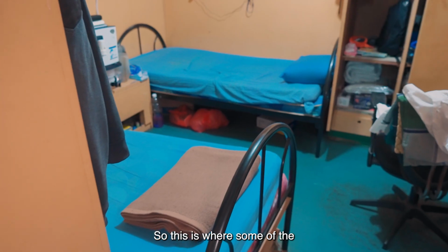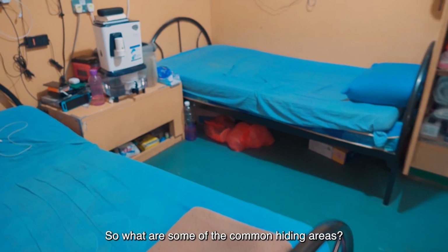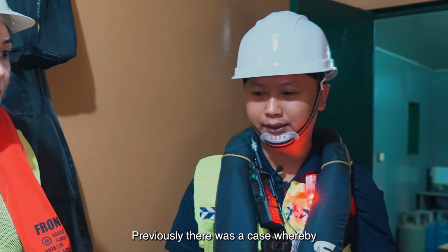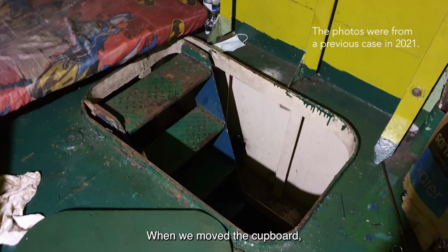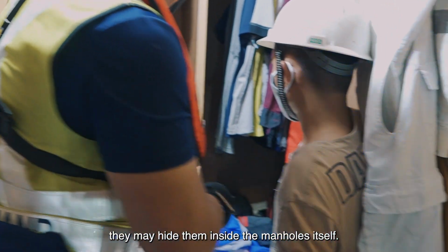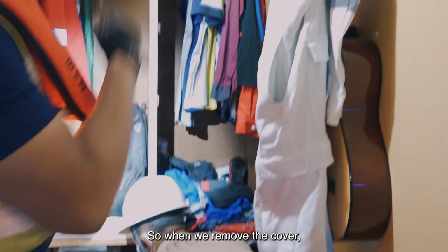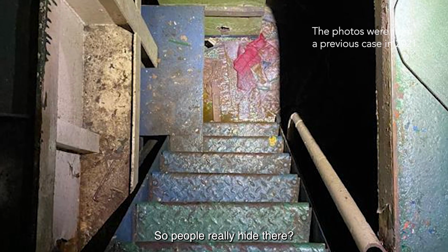So this is where some of the crew members rest and sleep. So what are the common hiding areas? Previously, there was a case whereby there was a hole underneath the cupboard. When we moved the cupboard, we actually found duty unpaid cigarettes. Other than this, they may hide inside the manholes itself. So when you remove your cover, there will be a huge opening below. Do people really hide there?